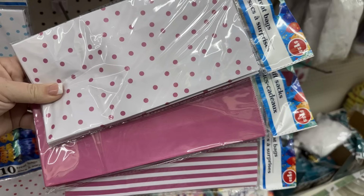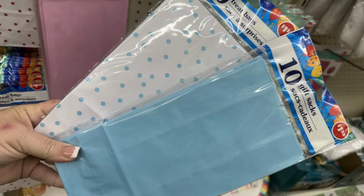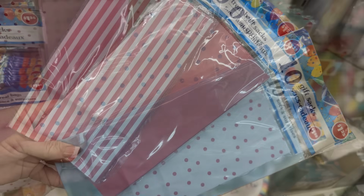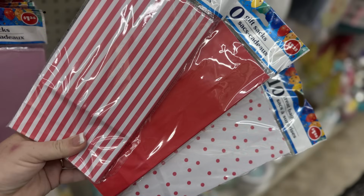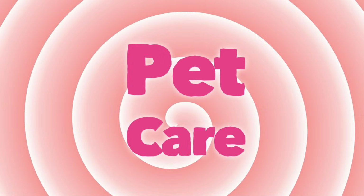They have, of course, the polka dots and the stripes. And you get 10 in each packet. So you can mix and match. You can use all the same color or use the polka dots, the stripes, and the solids together. They have this party set.